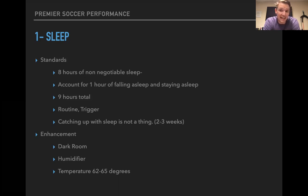You also probably need to tack on about an hour for disturbances throughout the night, the time it takes to get to sleep, all that good stuff. So really what we're looking for is about 9 hours from the time you put your head on the pillow to the time you wake up. This is a routine thing. Obviously we want to get your body's circadian rhythms to the point where you don't really need an alarm clock for this. It's just a natural thing that happens day in and day out.